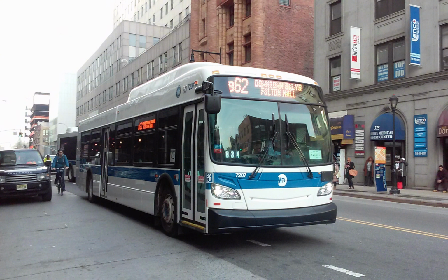Next stop, Manhattan Avenue and Greenpoint Avenue. Transfers available to G train and B24. This stop is Manhattan Avenue and Greenpoint Avenue. Next stop, Manhattan Avenue and Collier Street. This stop is Manhattan Avenue and Collier Street. Next stop, Manhattan Avenue and Messerle Avenue. This stop is Manhattan Avenue and Messerle Avenue. Next stop, Manhattan Avenue and Norman Avenue.